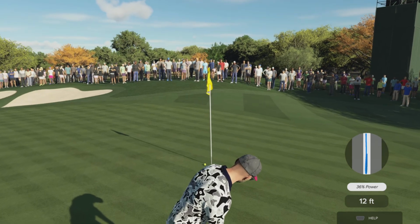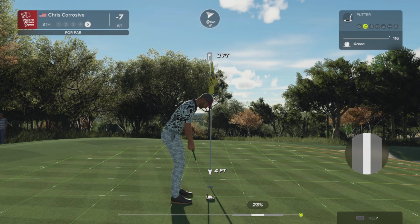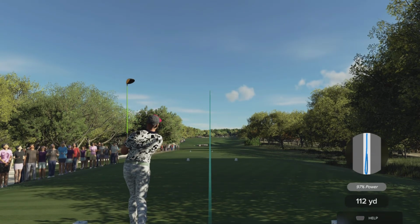This really looks good. Oh, just missed the birdie. That's a shame. That's a disappointing par in the end. At TPC San Antonio is a strong par 4.